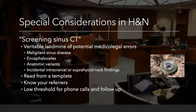I'm sure you're going to be hearing from others about the findings to concern yourself with in sinuses, but remember, the entirety of everything on that examination becomes a veritable landmine of medical legal concerns and potential errors. Malignant sinus disease in the setting of a benign sinus presentation, things like encephaloceles, critical anatomic variants, incidental intracranial suprahyoid neck disease. That's all things that can come up routinely in evaluating screening sinus CT. My advice, read from a template. Always know that you have something to kind of hearken you back to the things you may overlook. Know your referrers, communicate with them appropriately, keep a low threshold for phone calls, and insisting on follow-up examinations.